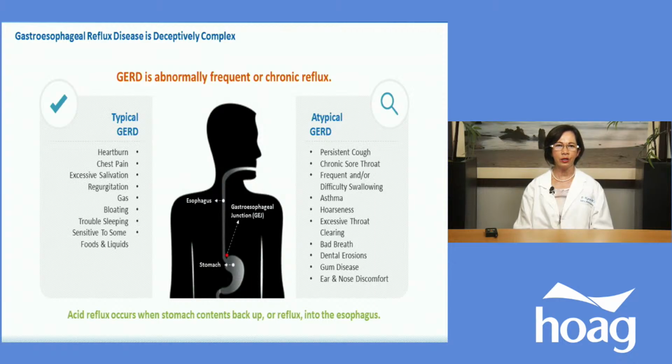Some of the typical symptoms include, as you can see on the left, heartburn and chest pain. Patients can come into the emergency room with chest pain, and it can mimic a heart attack, but actually it's coming from acid reflux. You can have excessive salivation, regurgitation of stomach contents, and you'll have the acid taste, the burning in the back of the throat, and bloating in the upper abdomen. You can have trouble sleeping because of acid reflux. It can waken patients in the middle of the night. And there is sensitivity to certain foods and liquids.